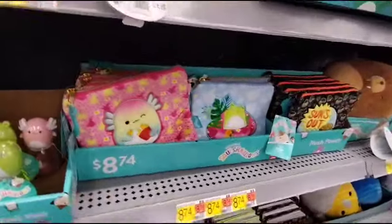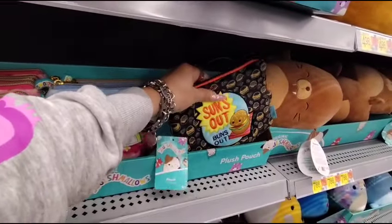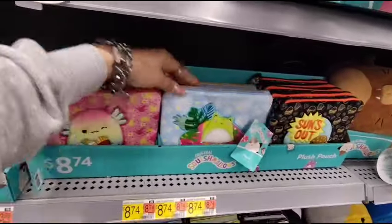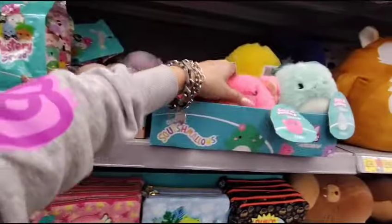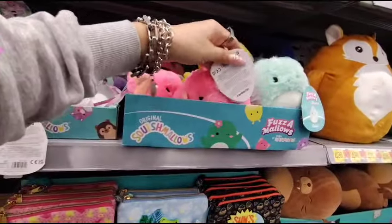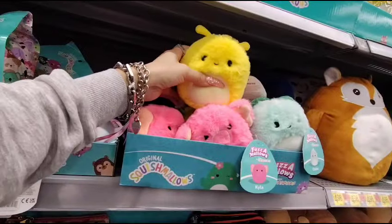And they have these sun hats, original Squishmallow merch, for $9.24. All right, and I do like these. These are fun. They're $8.74, kind of a little high. Plush pouches. And the frog, I don't know what that is, but they have the piggy. These are the Squishmallows as well. Cute little yellow one. I don't know who these guys are.